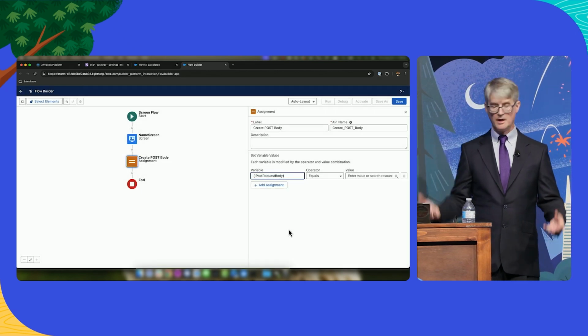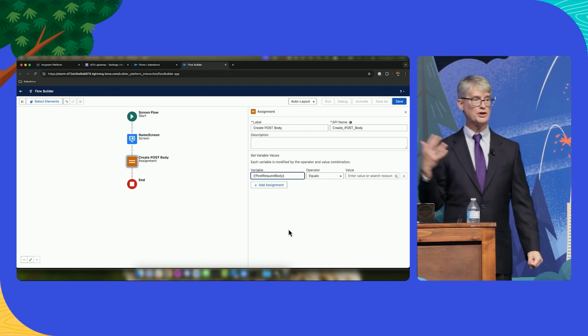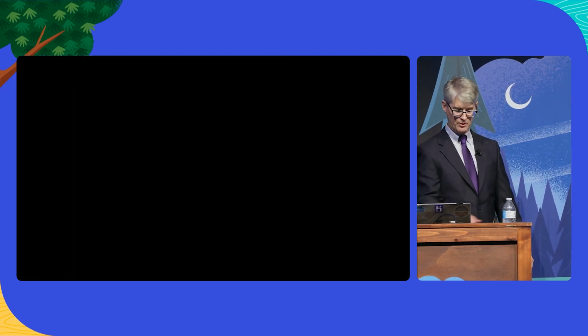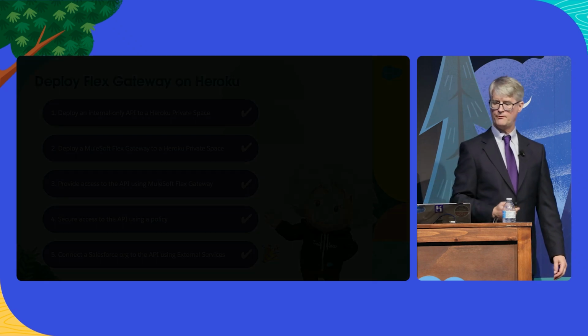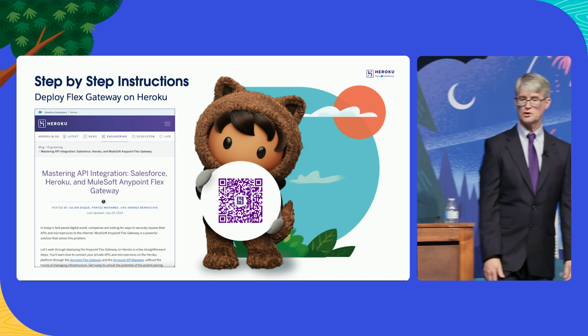So you can just take your ideas and configure them with blocks and clicks and pull in functionality that you've implemented in Heroku as an API. And this is all possible because you're managing that API with Heroku, with Flex Gateway. So I hope you're excited about this. I think this is really exciting.